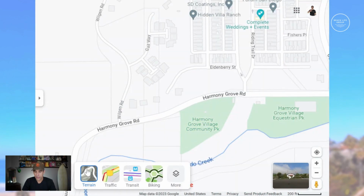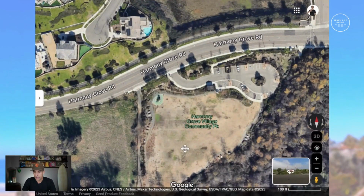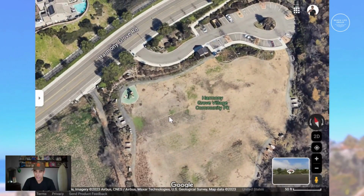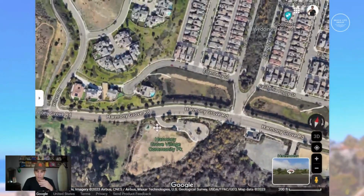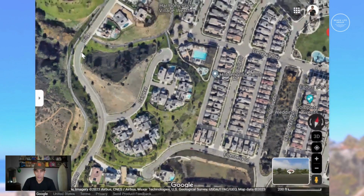If you bring it up on the satellite map, you can see a big area. When we drove by, the grass actually looks like this. It was a little bit dead, but there's a little bit of playground here, and plenty of room to jump out there and roam. And as you're going through a lot of this community, you can see all of these trails. We filmed on this one right over here.